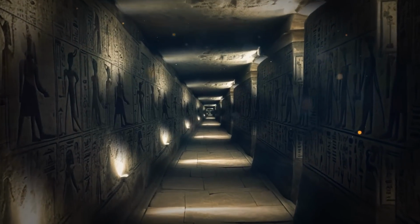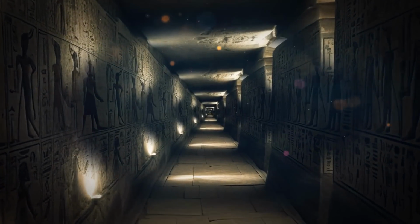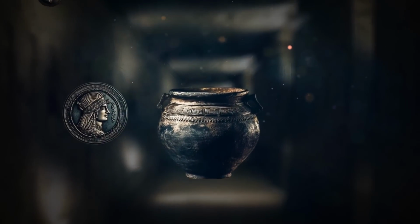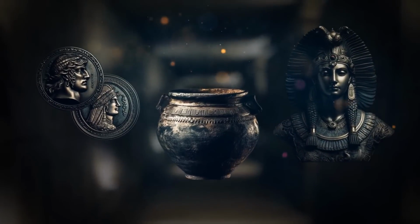Anyway, it's too early to say that Cleopatra is really buried there, but scientists have found many things in the tunnel that confirm this, including clay pots, dozens of coins with the image of Cleopatra and Alexander the Great, as well as a bust with the image of the Egyptian queen.